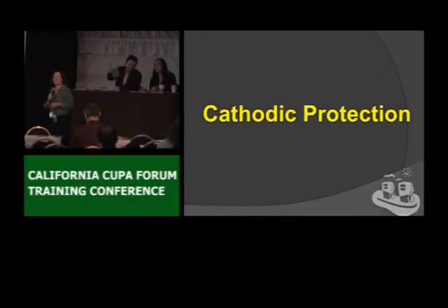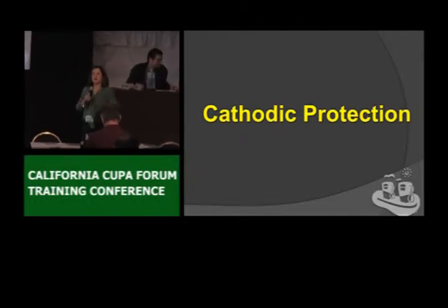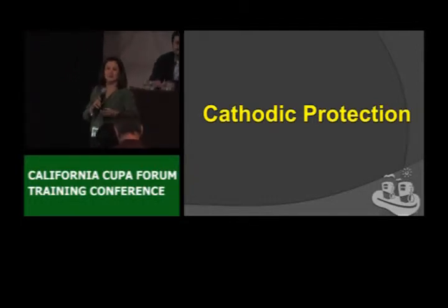Okay, so I'm going to start back with cathodic protection. And this is going to affect what? It's going to affect your steel single wall buried tanks.